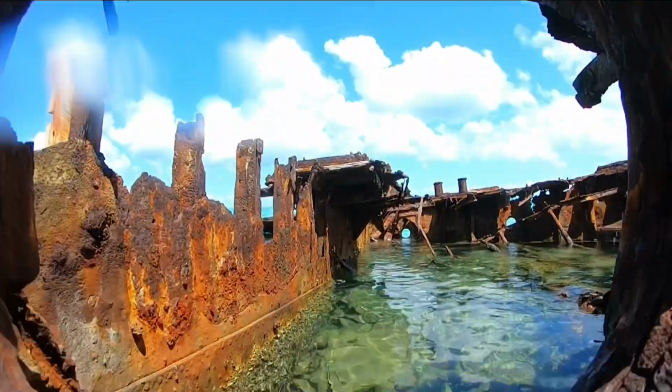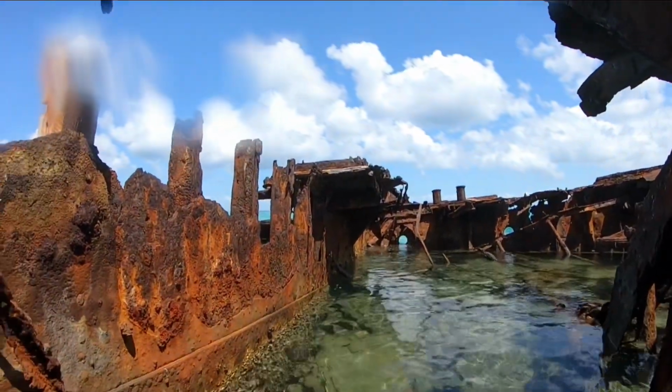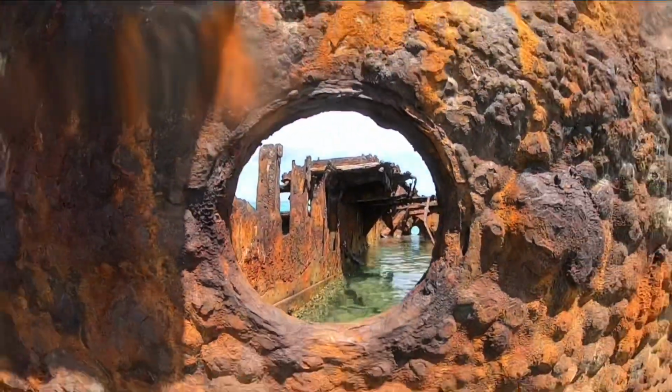Of course, the first thing we decided to do was to explore the wrecks. We all jumped in with our snorkels.